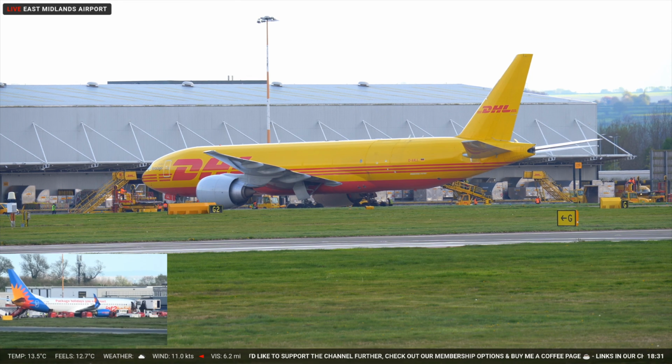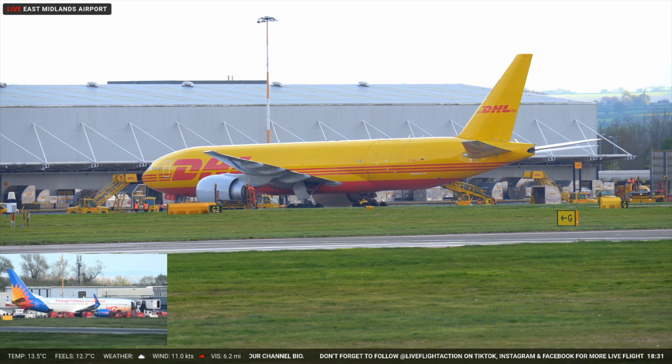And Craig, good evening to you. The 777, that one is operated by Aerologic in DHL livery. How about that one operated by Aerologic? I hope that answers your question.